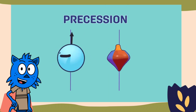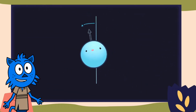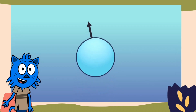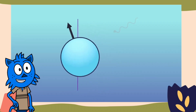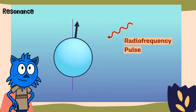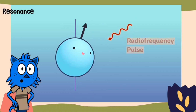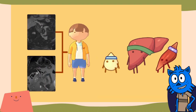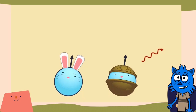In order to minimize the effect of these precessions, a static magnetic field is applied to pull the spins in the same direction. Then, by applying an additional pulsed RF field, we can cause the protons to resonate, which absorbs the applied energy, which can be measured. By scanning the pulsed field, the system generates an image of tissues in the body.